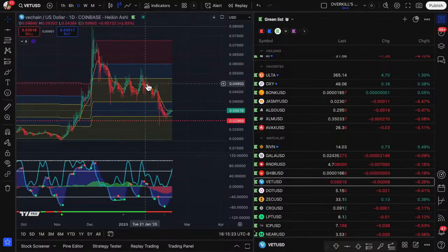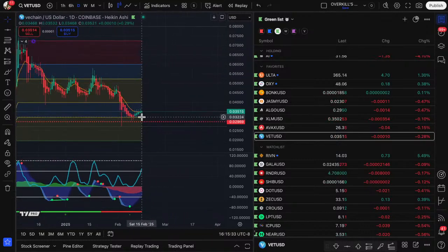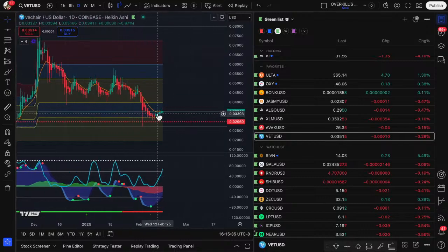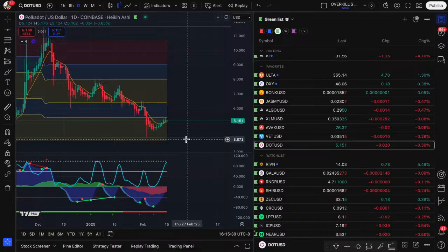We got VeChain bouncing off the golden zone here as well. This is another crypto. I'll move that one up as well. Target on that one's going to be up there at 7 cents. Okay, beautiful, beautiful bounce there off the top of the golden zone. Okay, things bouncing nicely. DOT, I'm going to move that one up as well.